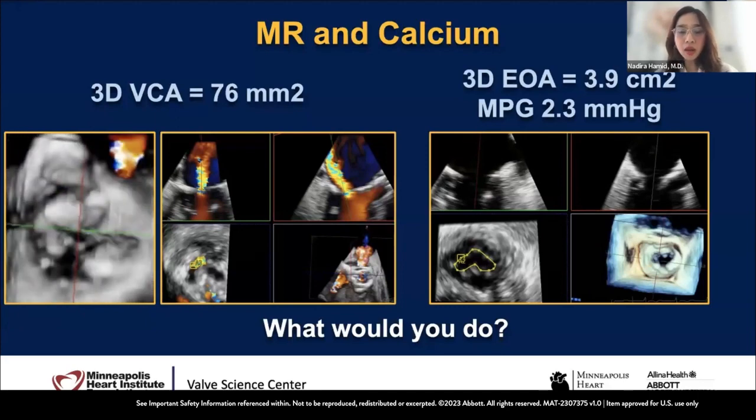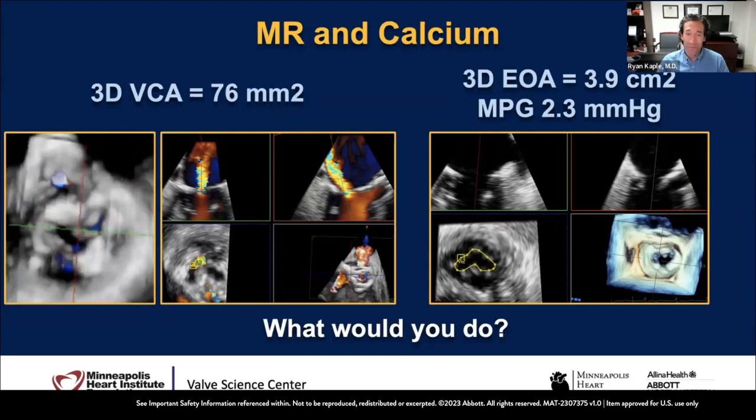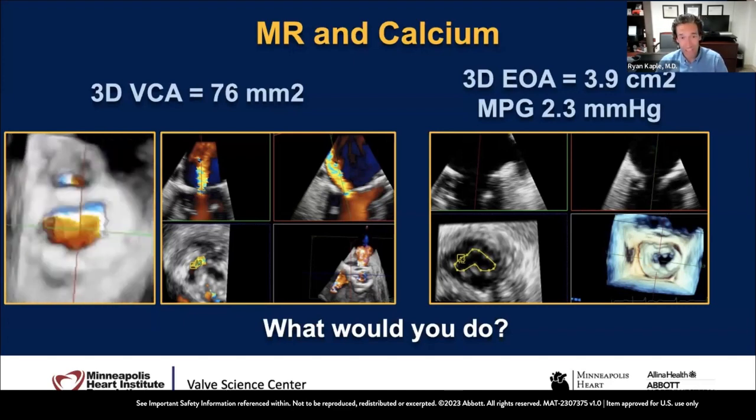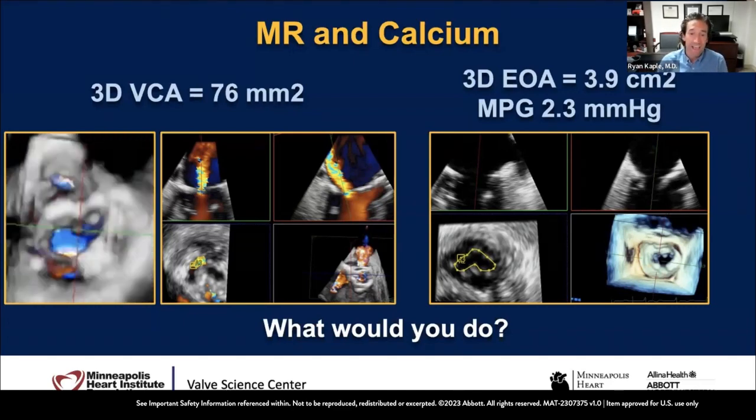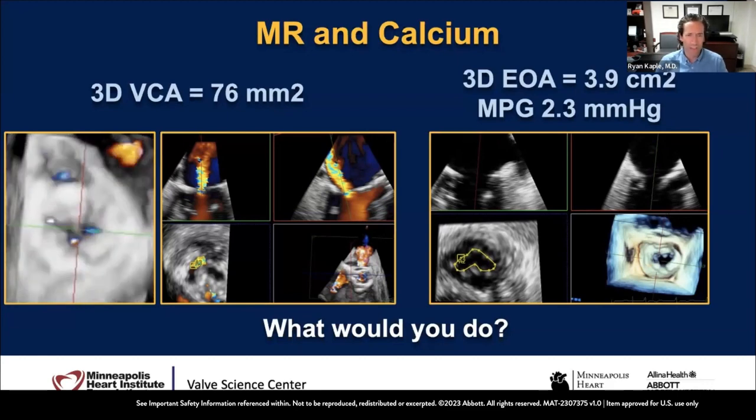And she's symptomatic, high surgical risk. So, Ryan, what are your thoughts about this, and what would you do? It's a tough case. We always talk about calcium, and where it's located within the valve is so key. Having this degree of leaflet calcification, but also chordal calcification, we don't always see that. And I always get concerned about how pliable the leaflets are going to be. Are they going to come central? Is there enough elasticity and pliability in the tissue when the cords are that calcified?